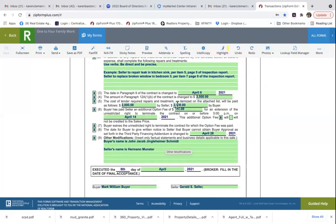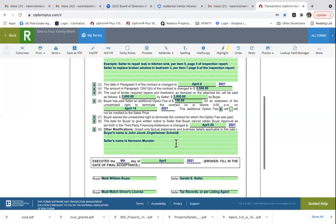5 is if you have your FHA cost of repairs. This is a case where the lender came up, there's $4,000 of repairs, and both parties agreed to split it equally. That's the most common practice for that, where they split it equally. And that's how you split something equally. $2,000 for the seller, $2,000 for the buyer. It's most common how that paragraph is used.